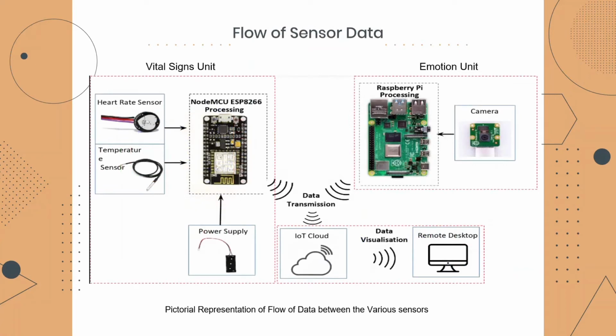So let's take a look at the flow of the sensor data. On the left again, we have the vital signs unit with all of its components. On the right, we have the emotional unit with all of its components. As you can see, according to the waveforms, they both are transmitting their data into the IoT cloud, which is then visualized by the IoT system itself using multiple other systems. And this visualized information is sent to the remote desktop of the doctor.